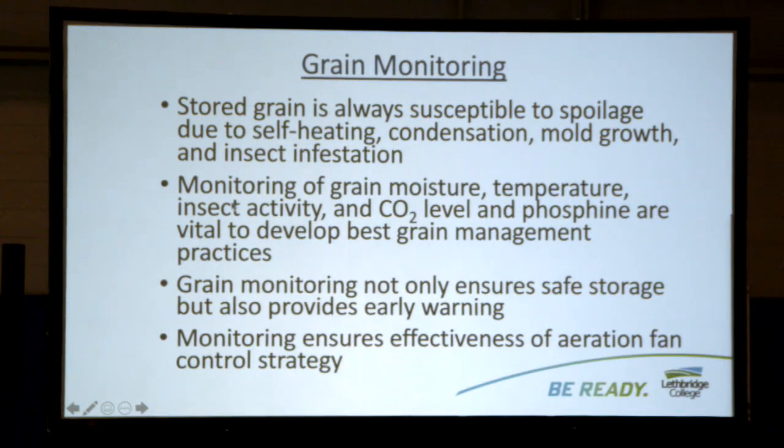So first, I mentioned grain monitoring. It's very important, as grain is always susceptible to spoilage due to self-heating, condensation, mold growth, and insect infestation. Monitoring of grain moisture, temperature, insect activity, CO2 level, and phosphine are vital to develop best grain management practice and take corrective action if you see something going wrong in your grain storage bin.